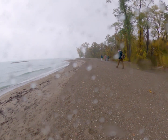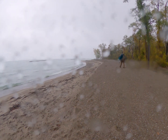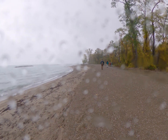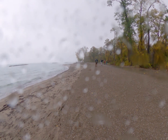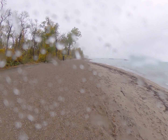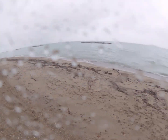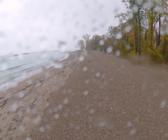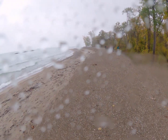Here we are at the waterworks area, Beach 7, where we've had, over the past several years, with high water, some pretty bad erosion that has cut back pretty far for this time of year. If you look down the shore there, this is going to be interesting over the winter, to see where we end up long term by next spring.